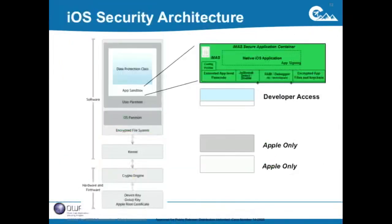And so just to give you a sense of where we sit in the iOS stack, if you look, all the boxes in gray, generally most things in gray are owned by Apple and they're closed. It's unlike Android, where most is open source. And so the research area for Apple is really at the application level. And that's where IMAS sits, up at the App Sandbox, essentially really surrounding that native iOS app.